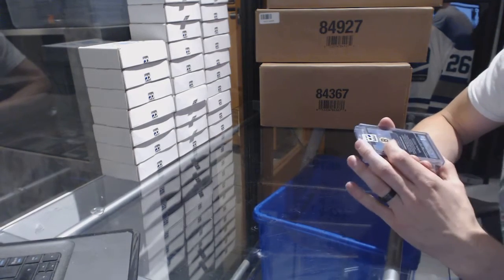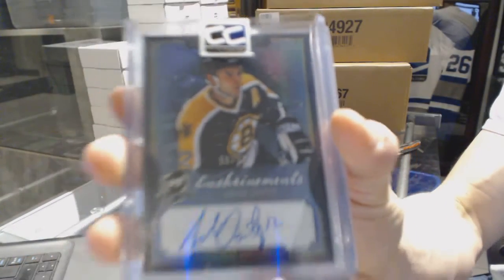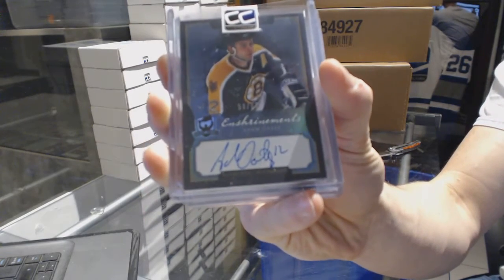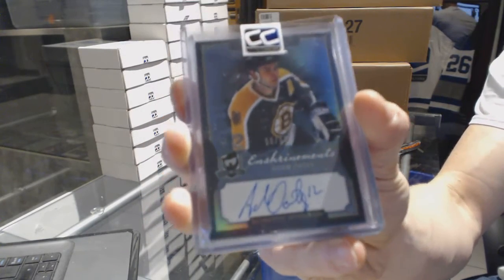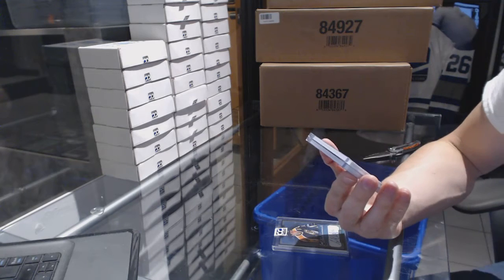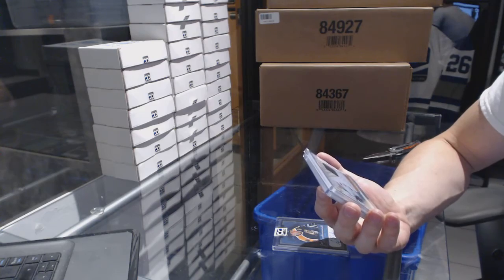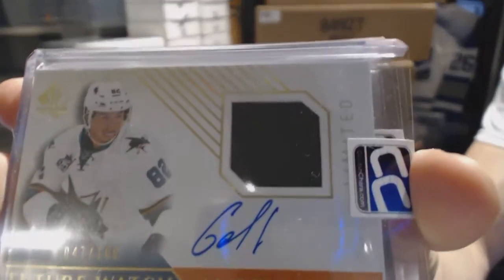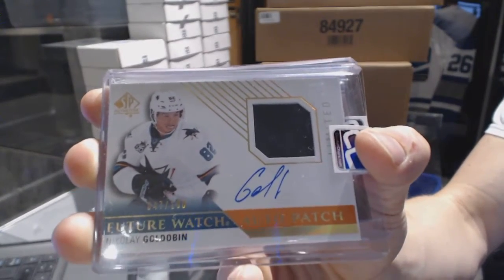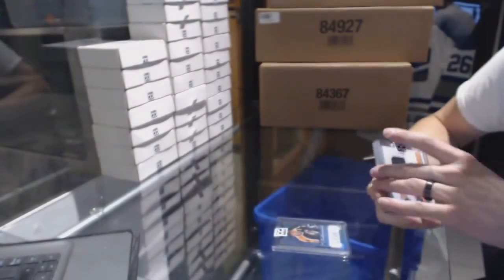All right, we've got a 13-14 Upper Deck The Cup Enshrinements Autograph, number 56 of 60, Adam Oates. 56 of 60, Enshrinements Auto, Adam Oates. We've got a one-color 15-16 Upper Deck SP Authentic Future Watch Auto Patch, numbered to 100, Nikolai Goldobin. 15-16 Future Watch Auto Patch out of 100, Nikolai Goldobin.